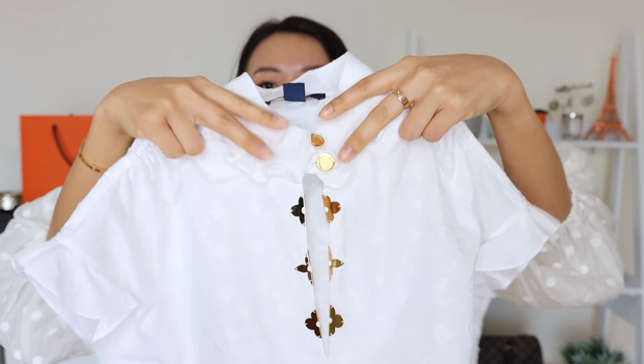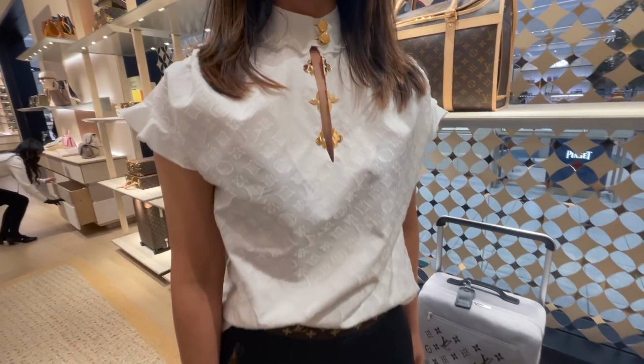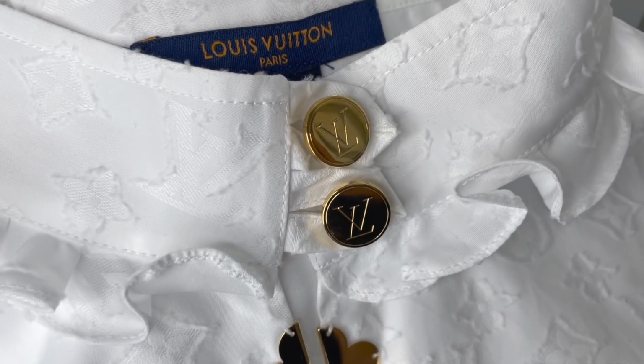And I just fell in love with the gold hardware details of the fleur-de-lis flowers at the front and the true gold buttons that say LV. It's just the nicest, most gorgeous details, and I just love all of the frills. The other thing I noticed with Louis Vuitton ready to wear is that they do fit really nicely and they have a very flattering fit.